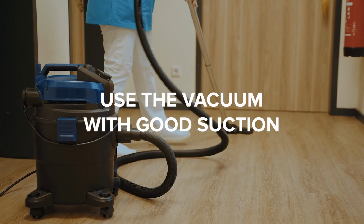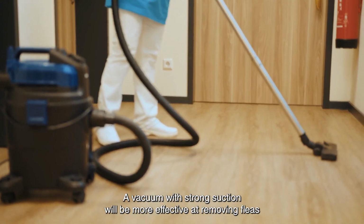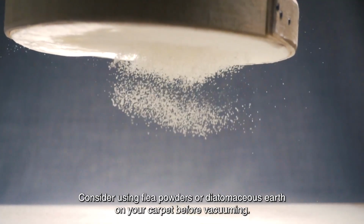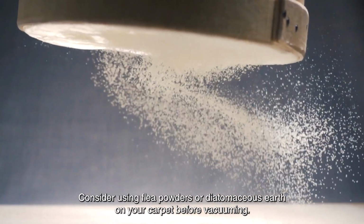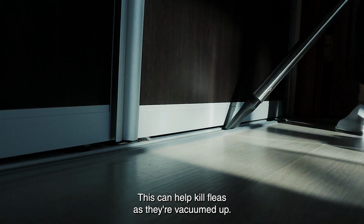Use a vacuum with good suction. A vacuum with strong suction will be more effective at removing fleas and their eggs from carpet fibers. Treat the carpet: consider using flea powders or diatomaceous earth on your carpet before vacuuming. This can help kill fleas as they're vacuumed up.